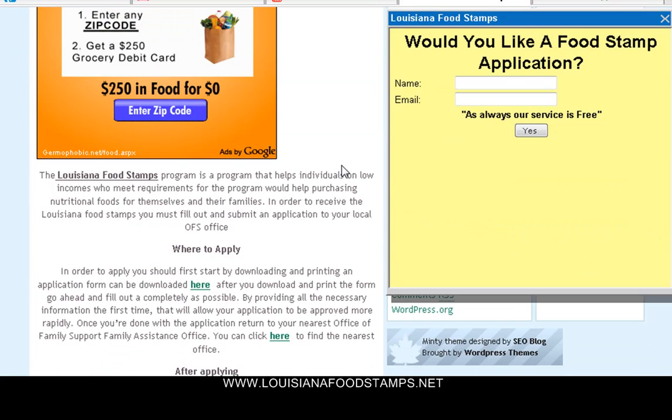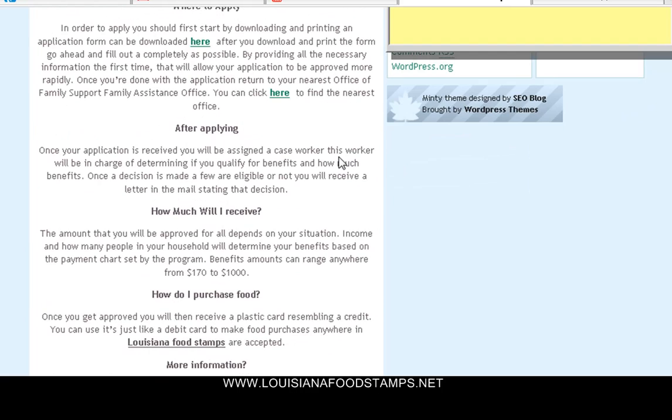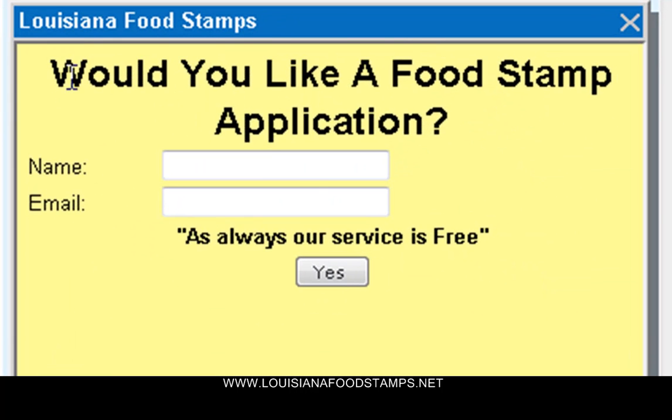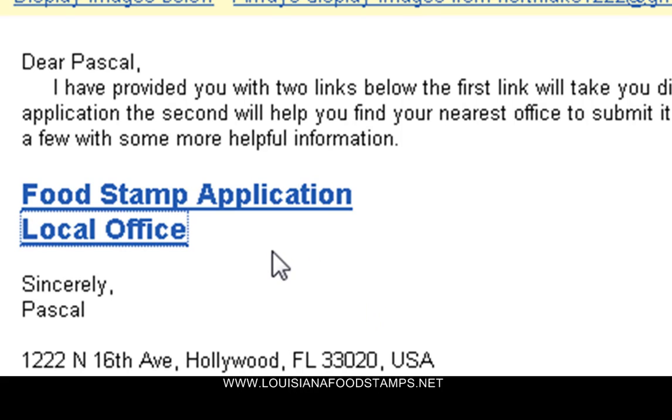On this page here you'll find a lot of helpful information on applying and the criteria and then what happens once you get approved. You'll also find here a registration box. If you go ahead and put your name and your email and select yes, you would get an instant email that looked like this that had two links at the bottom. One is for your food stamp application and the other one is to help you find the office of where to submit your application to.